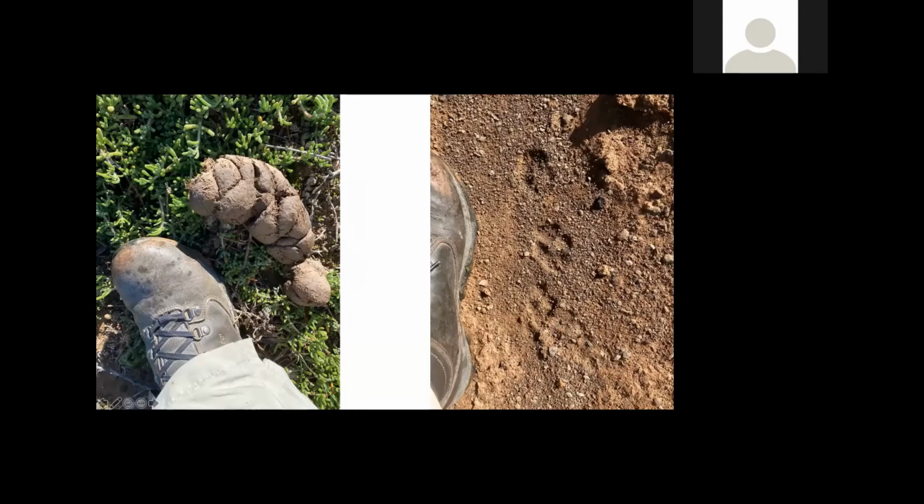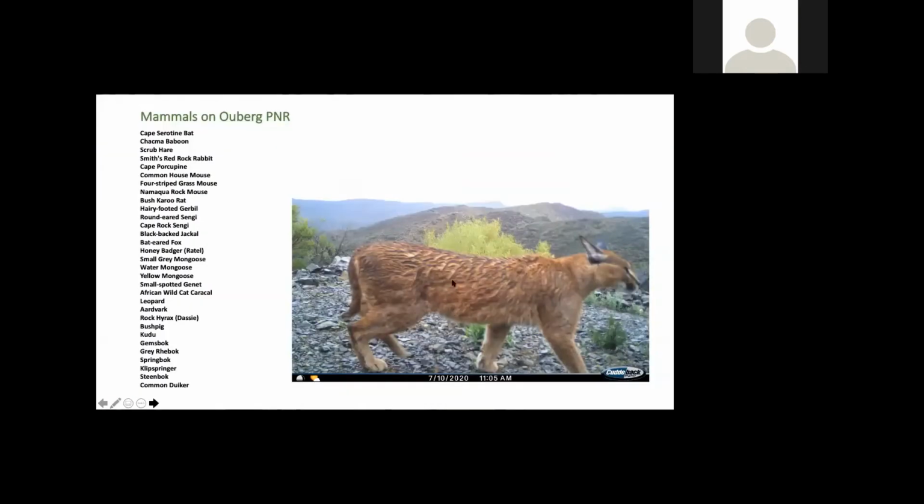And all these little footprints, I didn't get a chance to identify them properly. Probably a cat, or either a jackal, or it's a little wild cat. I'm not sure. I'll have to look at it carefully. Then this we got off the camera trap.